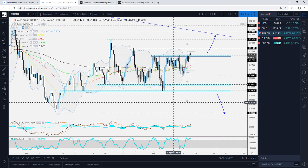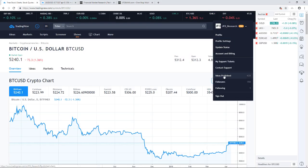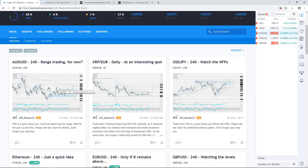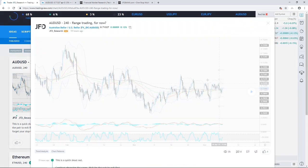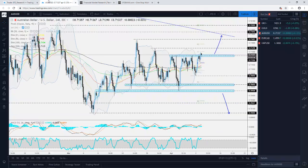AUDUSD, very interesting developments here as well. Yesterday we threw out this idea on our JFD trade research account. Basically the pair was still stuck here between these lines, so in a way stuck in this range. But this morning it already managed to exit the upper side at the 0.7130 level, so it managed to break that to the upside. It's now currently trying to push higher, but you can see that we're having a small retracement back down, though it's failing to drop below this 0.7130 level.